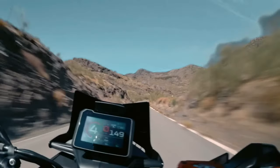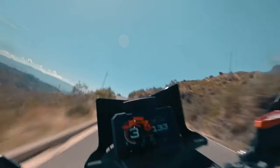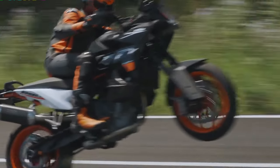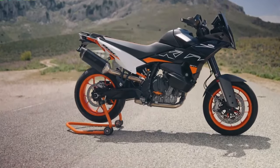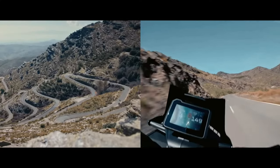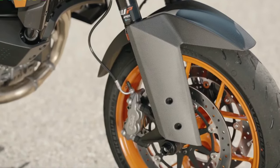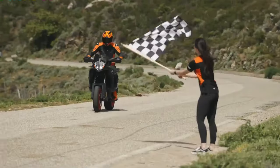It is topped by a decently tall visor and gets a single-piece seat, a split grab rail, and a wide tubular handlebar. KTM is likely to power the 990 SMT with the same engine as its upcoming supersports. It is a 947cc parallel twin LC8C engine and makes 128 bhp and a peak torque of 103 Nm for the RCR.